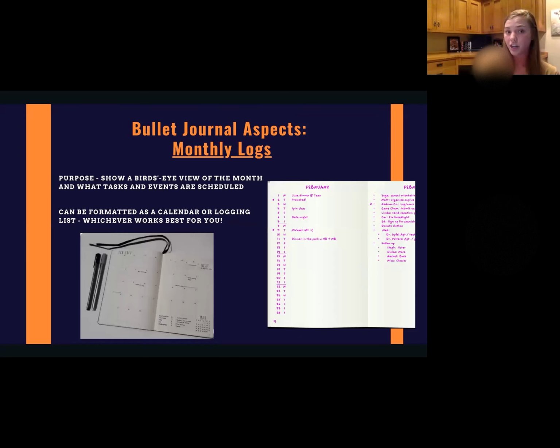So then when you're setting up a new month, you have a monthly log, which just shows a bird's eye view of what tasks and events are scheduled for that month. Writer Carroll's original bullet journaling method has a list of all of the dates and the days of the week on the left side of the page that has big events that are scheduled throughout the month. And then on the right side of the page, he has a running task list, which I think is super helpful. That way, when you're setting up a month, you can look at your future log and say, oh yeah, I have a doctor's appointment this day, or these are things that I really wanted to make sure that I got done in February, and you can add that to your monthly log.